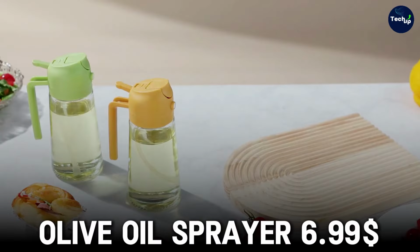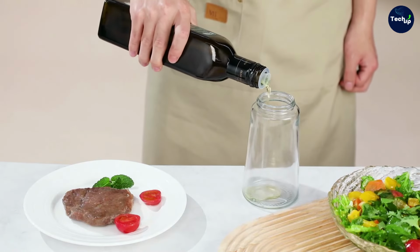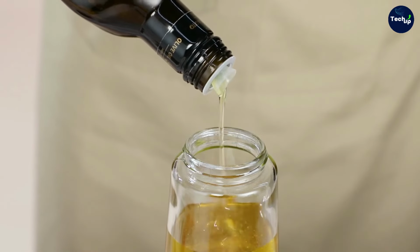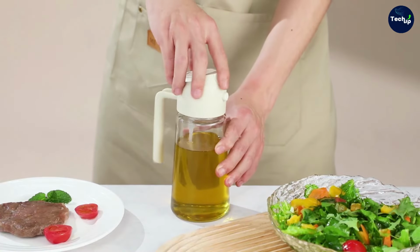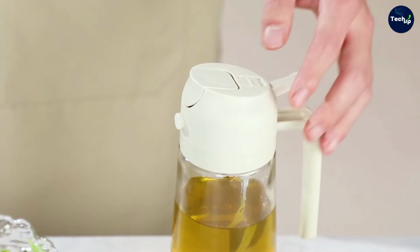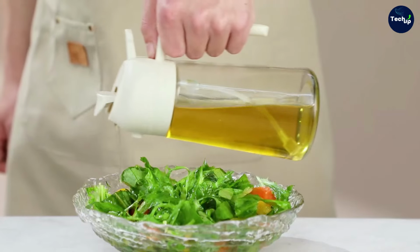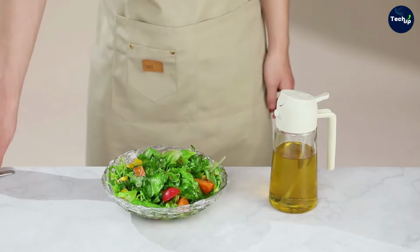Olive oil sprayer. Cooking just got smarter with the JULEHUI 16 ounces olive oil sprayer. Perfect for health-conscious cooks, this sprayer delivers a fine mist of oil, ensuring even coating without the excess. Its ergonomic design makes it easy to hold and control, and it even comes with handy stickers for labeling. Whether you're grilling, baking, or making salads, this sprayer will make your dishes both delicious and healthy. No more guesswork, just precision and style in your kitchen.